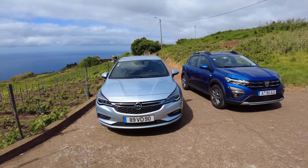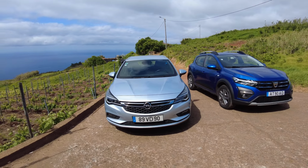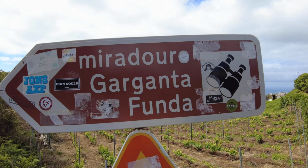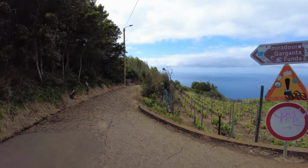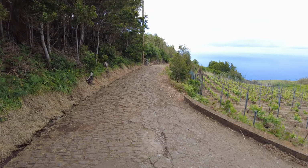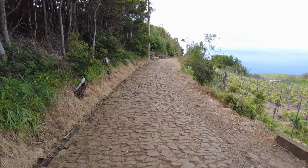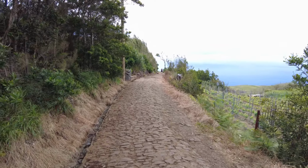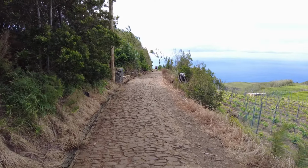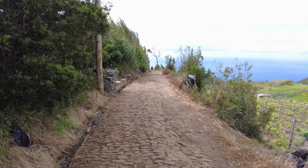And so I've just parked the car there, and we're now on our way to Miradouro Garganta Funda, where I expect to see an epic waterfall. By the way, Google Maps will show you that you can drive even further, but have a look at this. I would not advise it because it's very sketchy. Maybe if you had an off-road vehicle you could do it, but it's just not worth it if you have a hire car, unless you're willing to pay for any damage done with your excess of over £1,000.